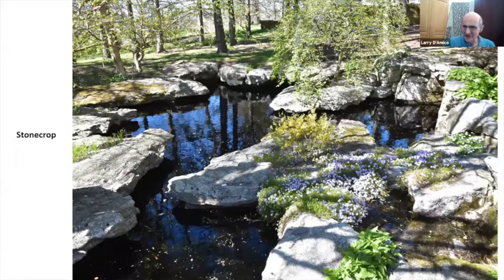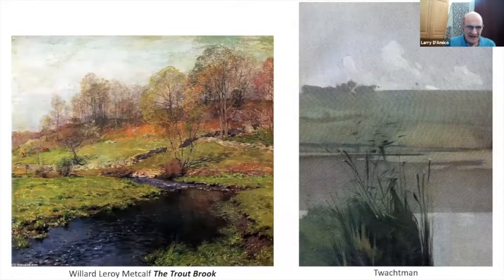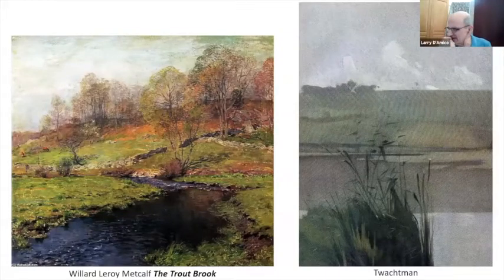And here's one of these lovely tranquil ponds up at Stonecrop. And on the left is Willard Metcalf, who was an American impressionist, and you know this is Trout Stream, basically. This is near Old Lyme, so this is from the Old Lyme School.